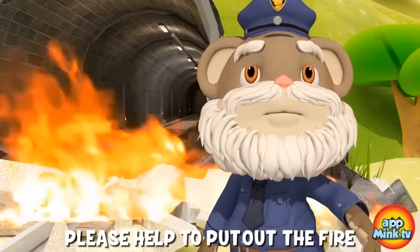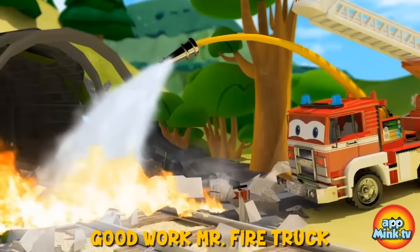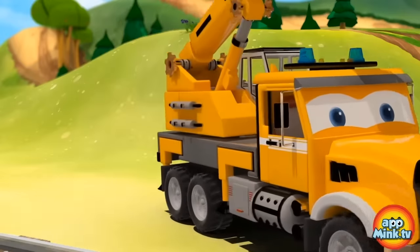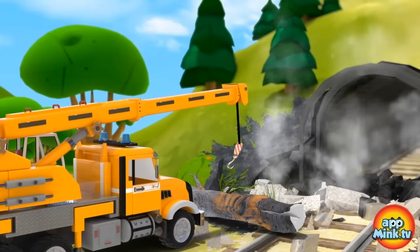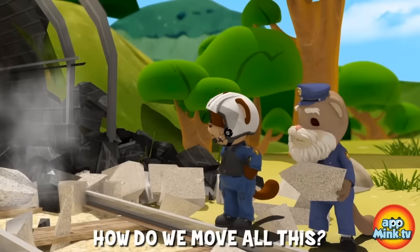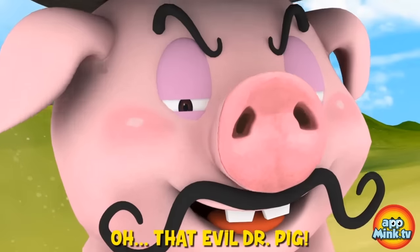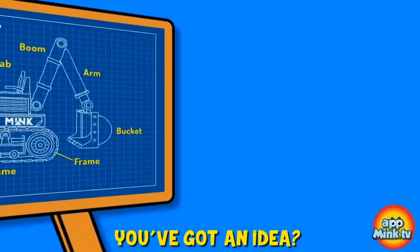First, we're gonna put out the fire, and then move that log. Good work, Mr. Fire Truck. Putting out the fire is a great first step. Same goes for you, Mr. Crane. Good work. Oh, what are we gonna do? How do we move all this? Oh, that evil Dr. Pig. What should we do? What's that, Miss Mink? You've got an idea.